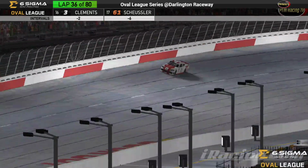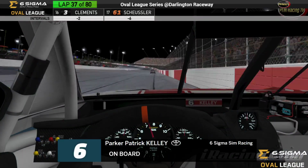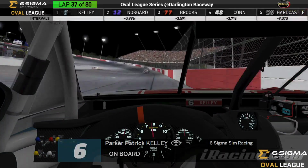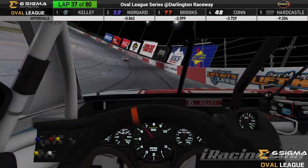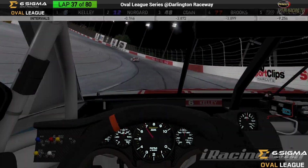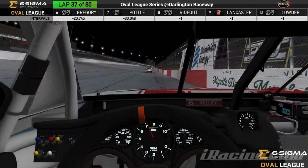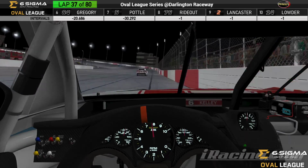Well, I think it's time we take a look at the onboard camera and go a full lap around. Let's show you why Patrick Kelly is doing so good right now. It comes in 4 different parts. The first part is turn 1, having to dive up low and then bring it up top. That brings us to part 2, coming off the exit. Bring it back up high, then back down low.